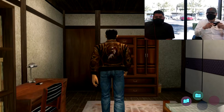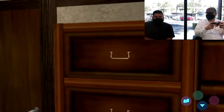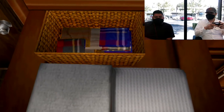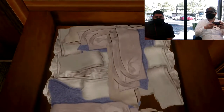But this game was revolutionary to me because, you know, he's in his room, this is his bedroom, and everything in the house, you could open it up and take a look at it. You can interact with everything? Yeah, for the most part. You could open up all the drawers and he's got his socks in there.